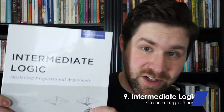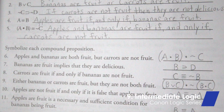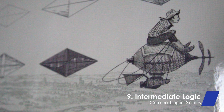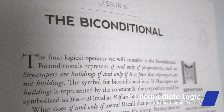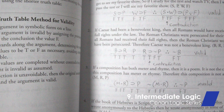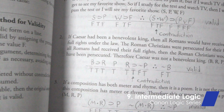Number 9, Intermediate Logic by the Canon Logic series. If you want to understand the absurd hieroglyphics of formal logic, this is a wonderful place to start. Provided by the Canon Logic series, Intermediate Logic masterfully explains propositional arguments. Everything from truth tables to formal proofs of validity, and even digital logic are laid out with a manageable learning curve. The layout is beautiful, the side notes are helpful, and the exercises are actually quite fun.